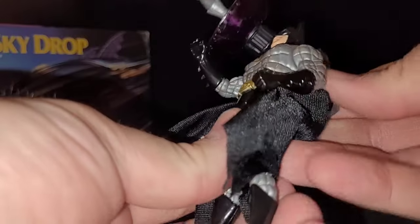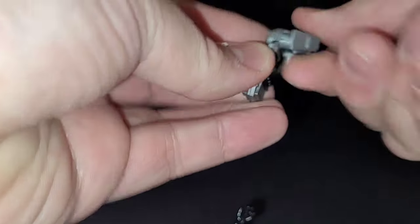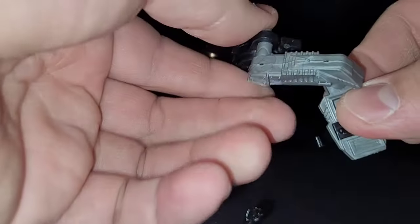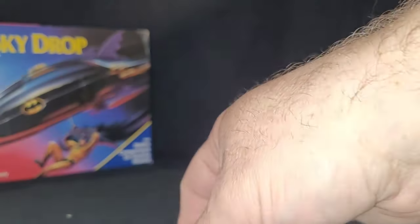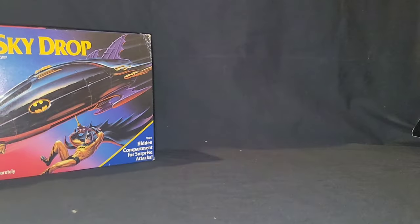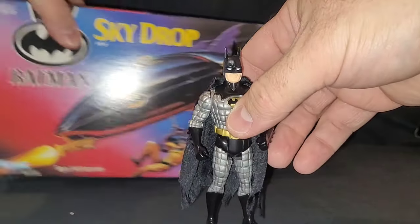So we're going to just remove the crazy armature thing. Yeah, you can turn it around and do different ways. And the thing is, I don't even know why they added that feature, unless you want it to store behind them. Maybe like this. Oh, this Batman's cape is loose. Holy crow.